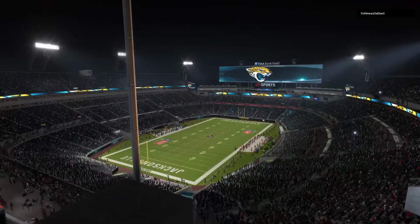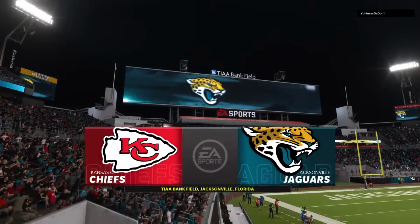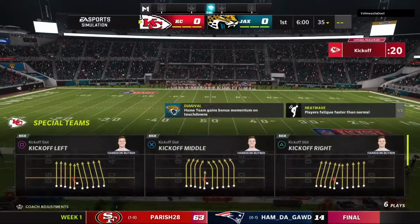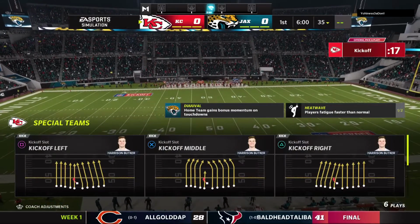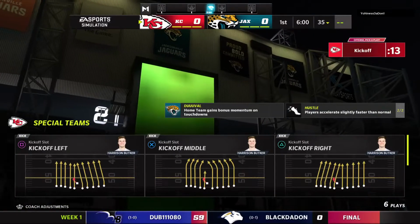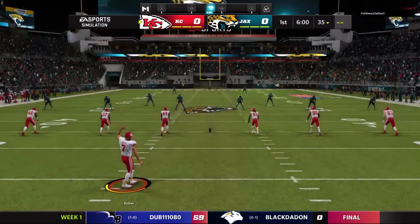In the middle of I-295 that encircles the city of Jacksonville in northeast Florida. There's a good look at TIAA Bank Field. A few minutes prior to us coming on air, this crowd was jolted into action with the introduction of these Jaguars. They're set for football as the Jags are ready to match up with the Kansas City Chiefs.